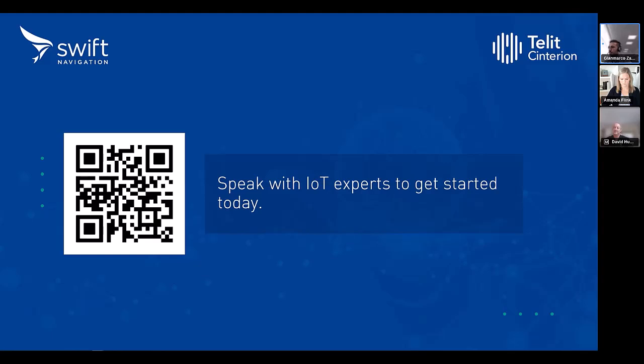And as I was showing before, the evaluation kit can be tested with our testing tool, TelitView, that can be downloaded from our website. And I also invite you to register to the Swift Navigation website. You can find the registering page on the webinar resources. And together we can allow you to have a trial of our modules with Swift Navigation services to test, depending of course on your accuracy and high precision needs.